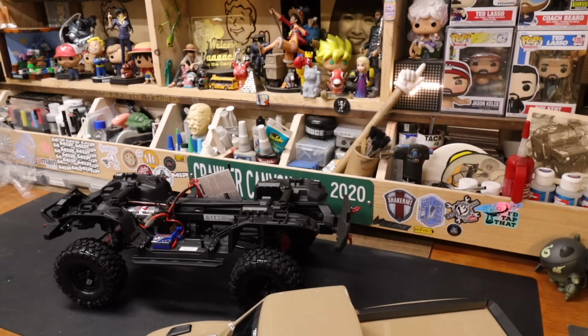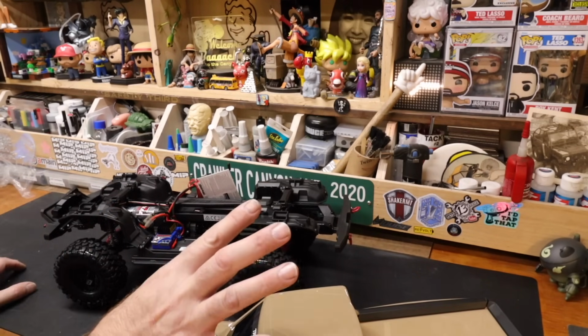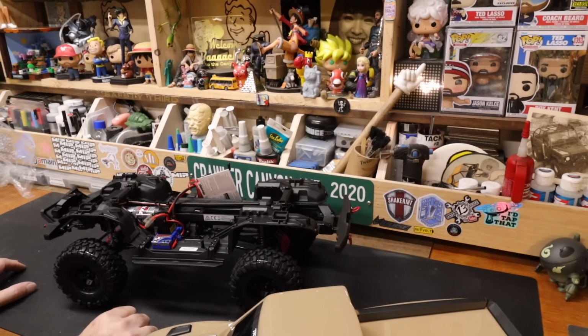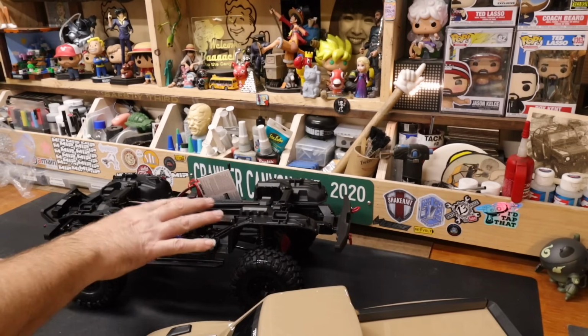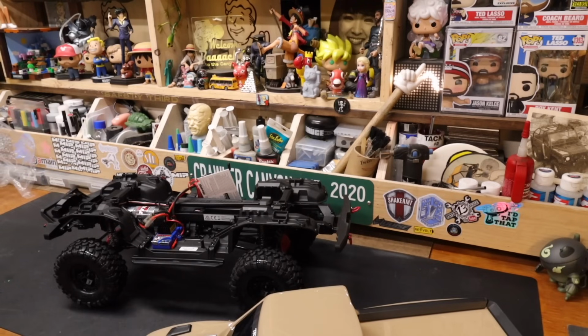I mean, as a hobbyist, the FMS FCX10 is great. It's not what this is. That is a topic that we will come back to later in the series, I am sure.